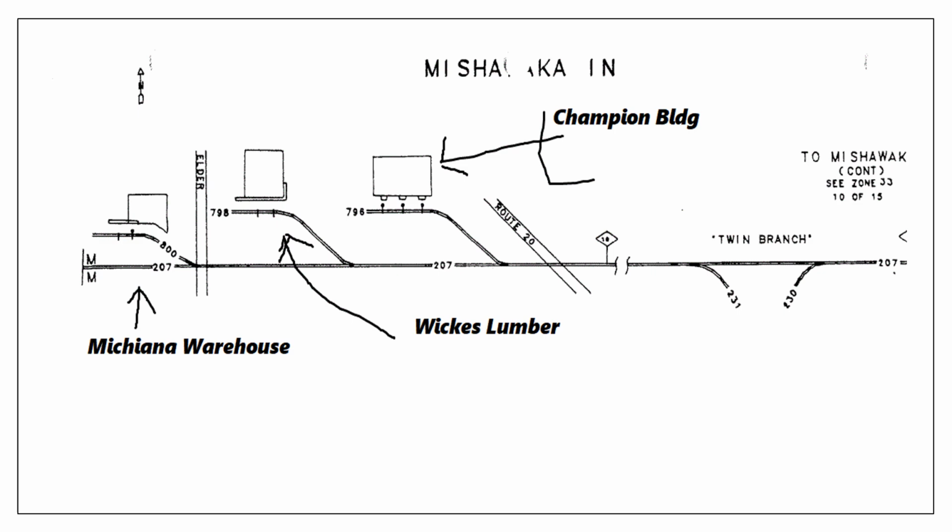Here's a look at the Conrail ZTS map of our first companies that we're going to talk about. Starting west of US 20, there was the Champion Building. In the center was Wick's Lumber, just to the east of Elder Road. And just to the west of Elder Road was Michiana Warehouse.